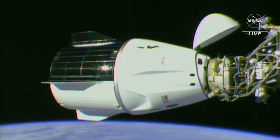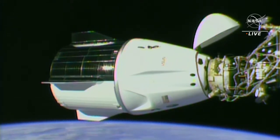Now, this includes pressurizing the vestibule and a new round of leak checks. And depending on the exact timing, they have the option to have a meal if needed, or they can wait until they're back on board station. And we do expect it to take about 2 hours before the hatches are back open.